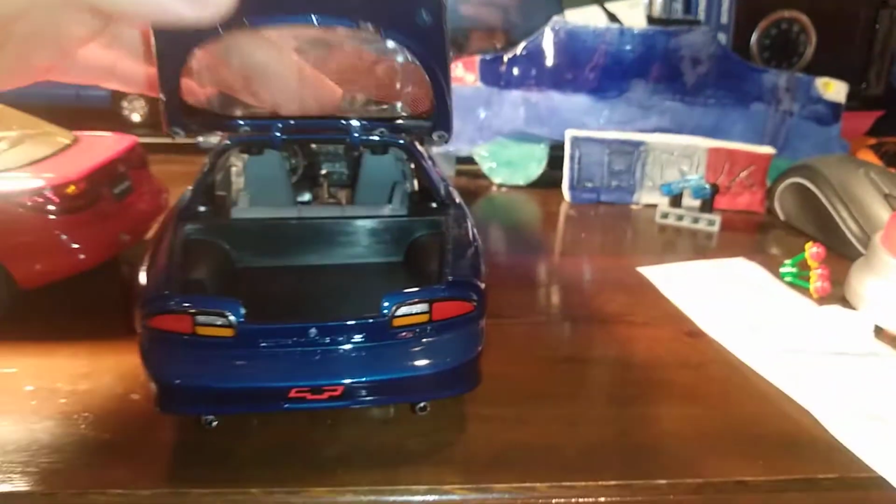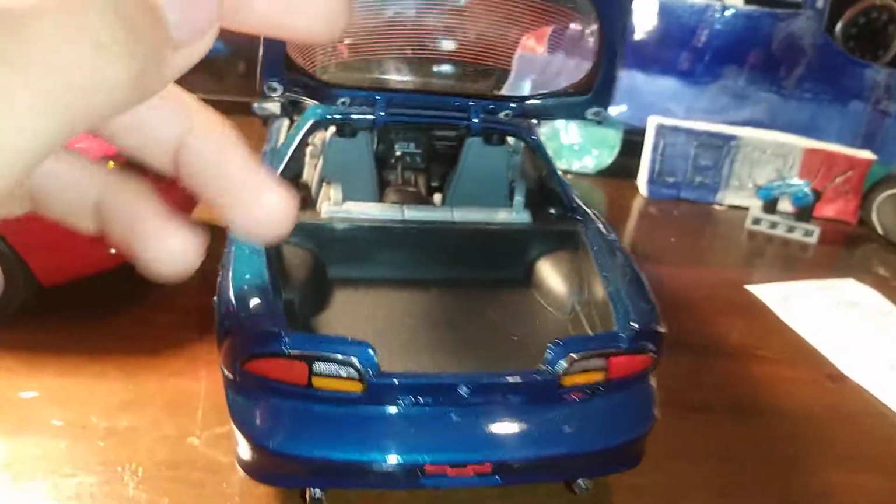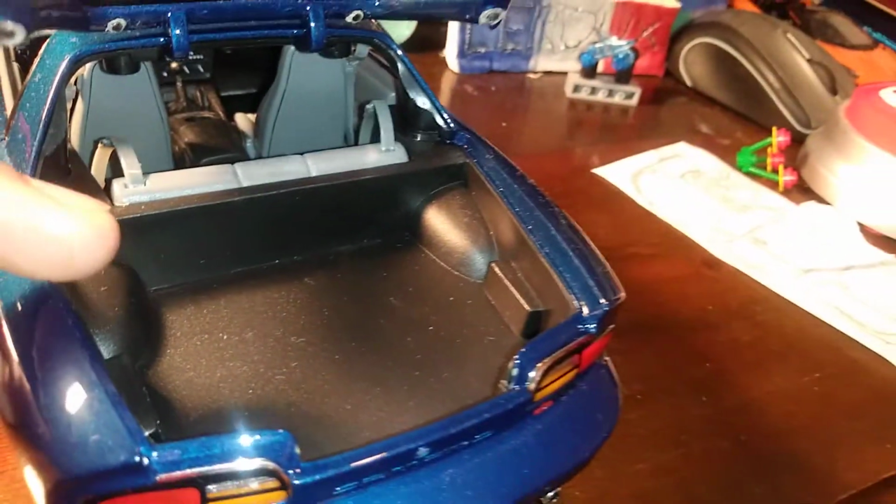Let's close that up. Another thing is, the Camaro is a hatchback. You don't get much trunk space. But this is a coupe. This, on the real one, it opens.